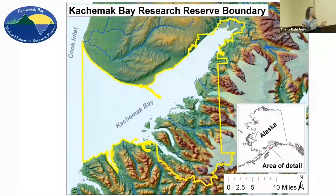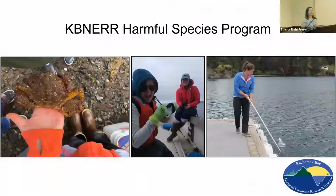This is a map of the boundary of the research reserve shown in yellow here. It includes all of Kachemak Bay, so it's quite a large area. And I am the coordinator for the Harmful Species Program, monitoring for harmful algal blooms and marine invasive species.